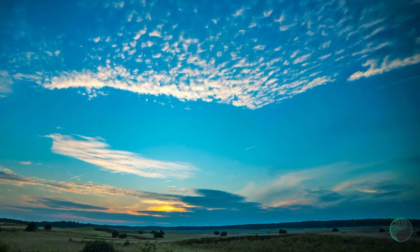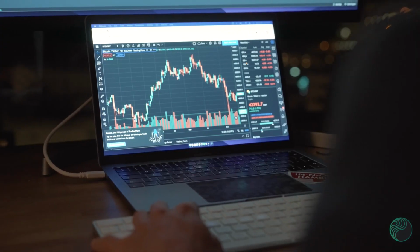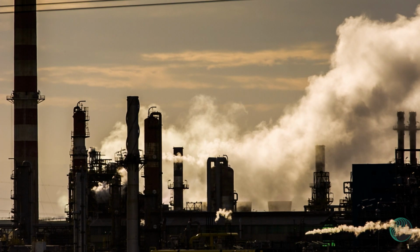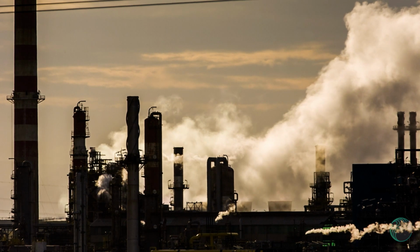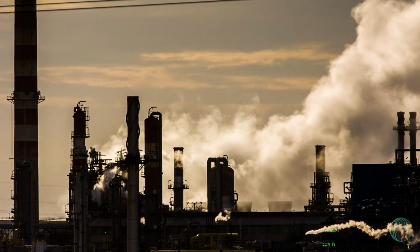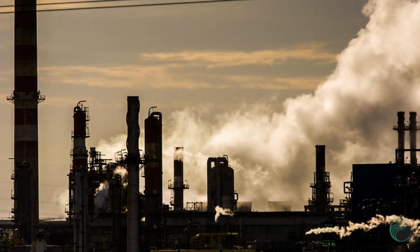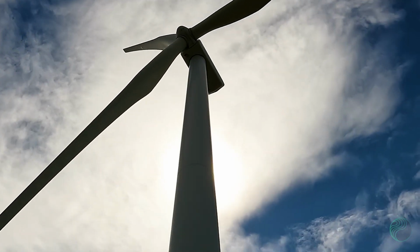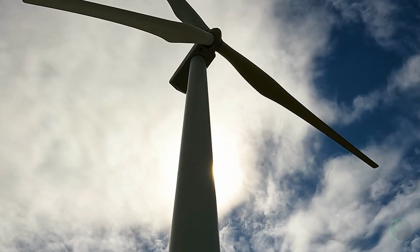What are carbon credits? Simply put, carbon credits are a type of market-based mechanism used to incentivize reductions in greenhouse gas emissions. These credits represent 1 metric ton of carbon dioxide, or its equivalent in other greenhouse gases, that has been reduced, avoided, or removed from the atmosphere.